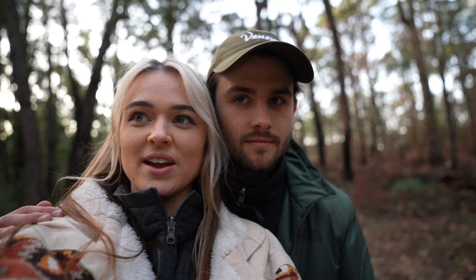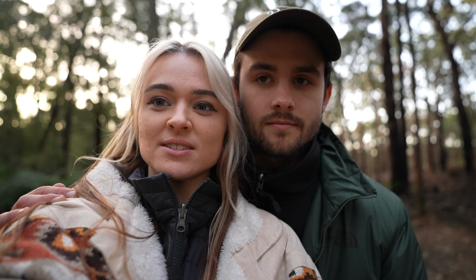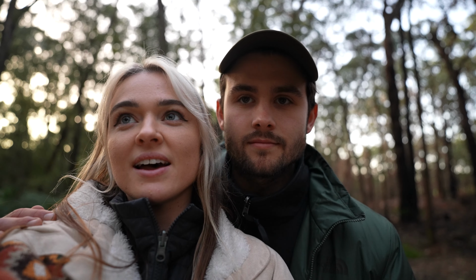It's getting dark now, but surprisingly, it still looks very light. The camera makes it look a lot brighter than it is. It is getting late, so we're just heading back now, gonna have dinner, and that's it.